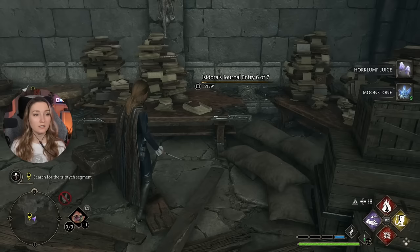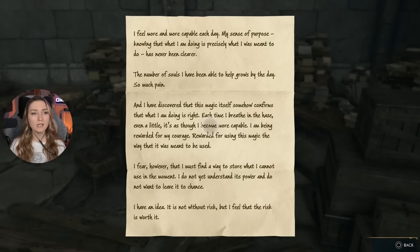Another journal entry, 6 of 7. I feel more and more capable each day. My sense of purpose, knowing that what I'm doing is precisely what I'm meant to do, has never been clearer. The number of souls I have been able to help grows by the day, so much pain. And I have discovered that this magic itself somehow confirms that what I'm doing is right. Each time I breathe in the haze, even a little, it's as though I become more capable. I am being rewarded for my courage, rewarded for using this magic the way that it was meant to be used. I fear, however, that I must find a way to store what I cannot use in the moment. I do not yet understand its power and do not want to leave it to chance. I have an idea. It's not without risk, but I feel that the risk is worth it.